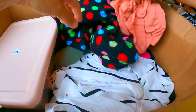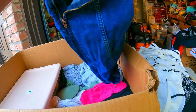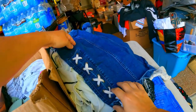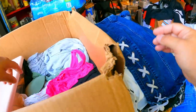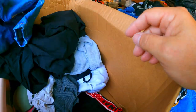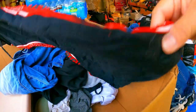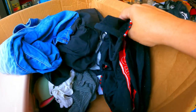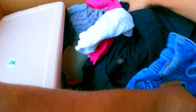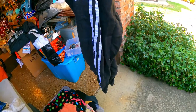Okay, there's a lot of stuff here. Let's try to get through a little bit quicker. Free People? I think that's expensive right there. Free People? That's kind of cool, too. With that down the side, a little skirt. American Eagle. INC. Alright. There's a lot more stuff in here. Oh, here's some Adidas sweatpants. Okay, that's kind of cool.